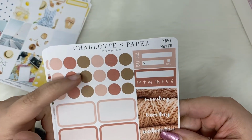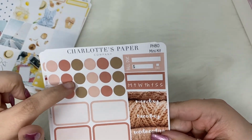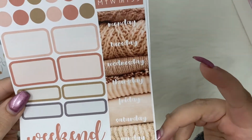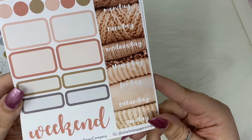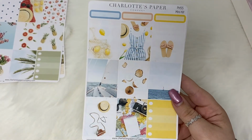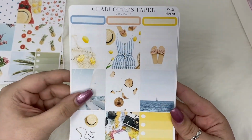And then her icons, she has foil overlays, so I'm gonna have to go back and get those, and I really like those date covers. They're really pretty. I just really like the colorway in this kit. I don't know the names of these two kits off the top of my head, but they're both going to be mini kits too.